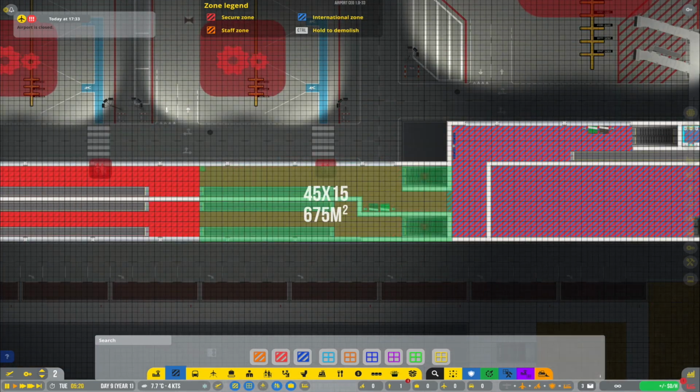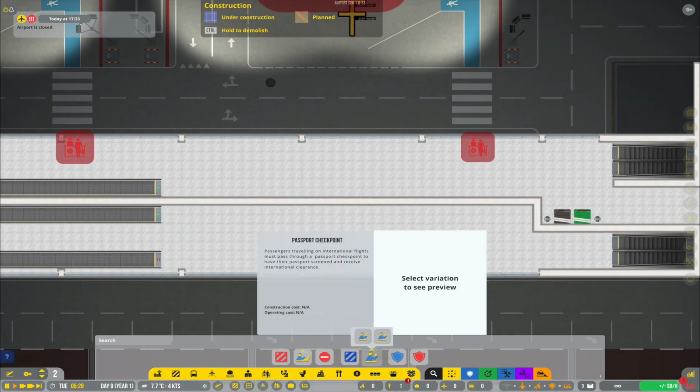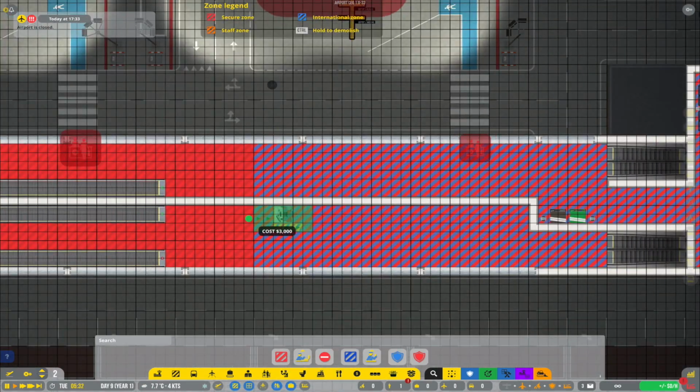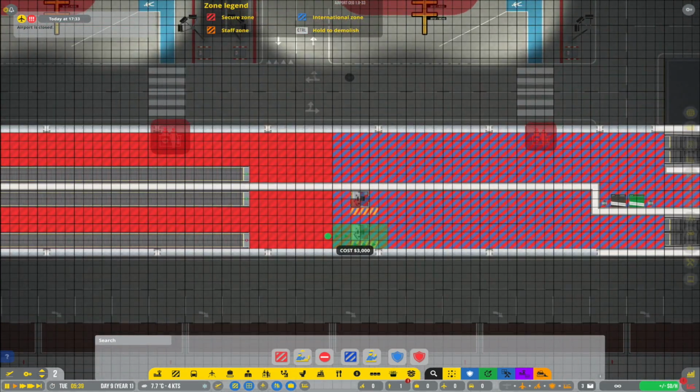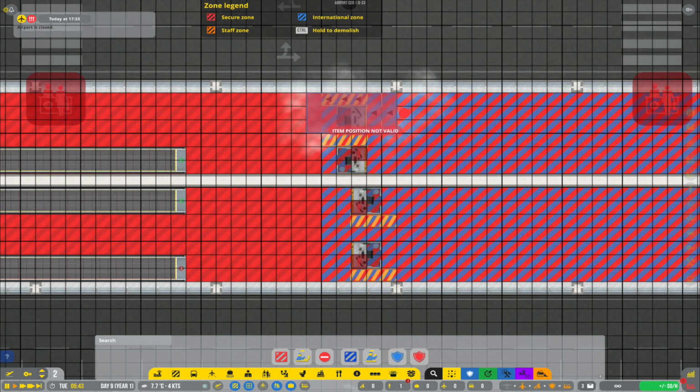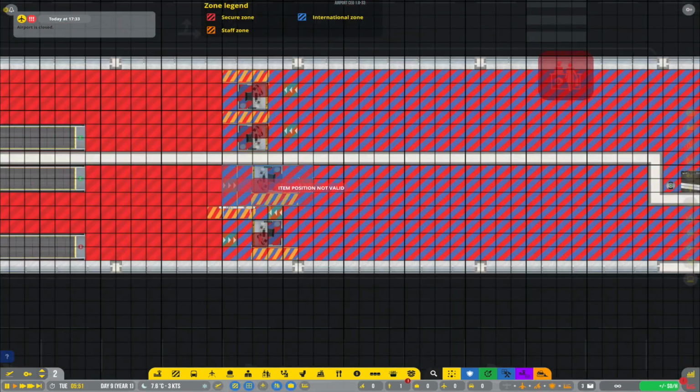And finally, of course, this part of the airport is handling international traffic, and that means we need to zone it in as an international zone. And when we do that, we of course also need to make sure that passengers can enter and exit this area, and that means we need to add some passport controls.